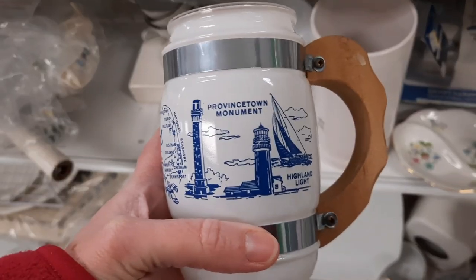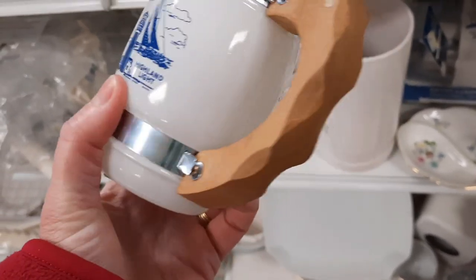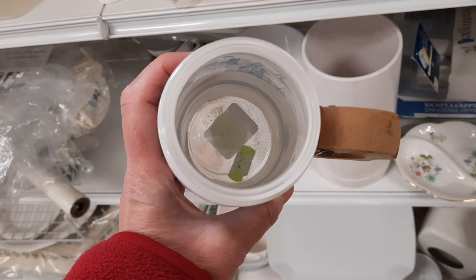Here was a souvenir glass mug from Cape Cod. And actually, when I put it back on the shelf, I realized it was next to a lighthouse. So maybe someone would pick up the lighthouse and the souvenir mug.